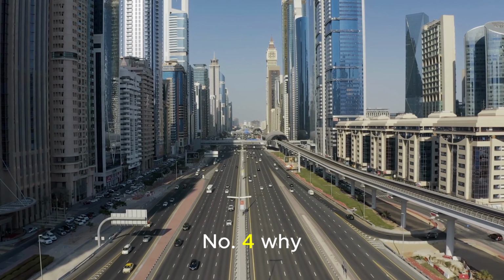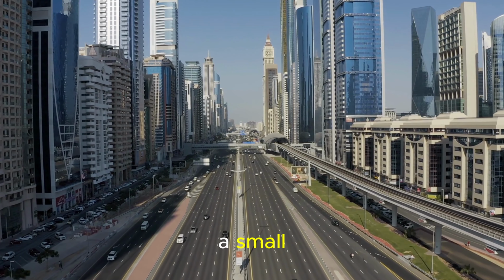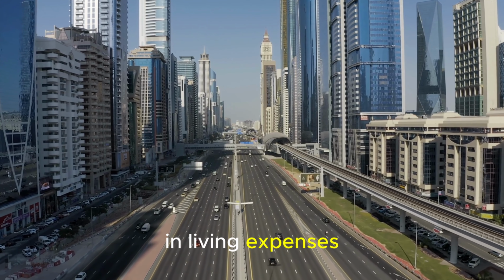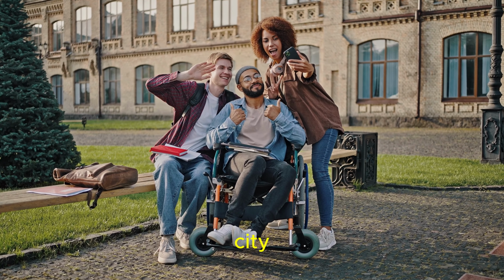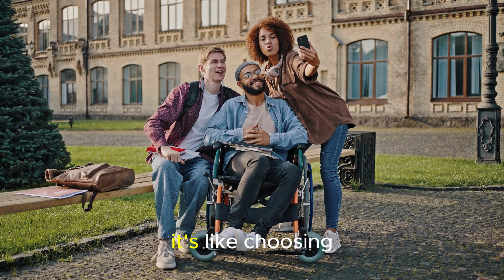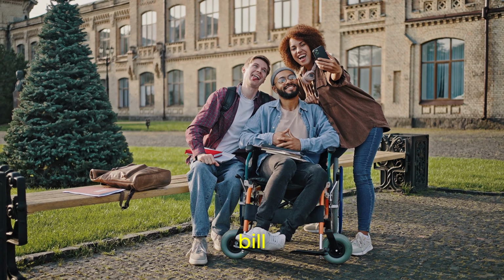Number 4. Why location changes everything. A college in New York City might cost way more than a similar college in a small rural town, not only in tuition, but also in living expenses. Even if tuition is the same, paying $1,500 per month for rent in a big city is very different from paying $500 in a small town. It's like choosing between eating out in Manhattan or a small diner in Kansas. Same meal, different bill.